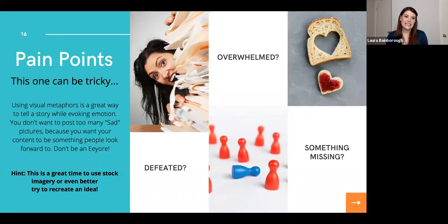So the next one is pain points. This one can be tricky, so you have to be a little mindful of this one. I find that using visual metaphors is a great way to tell a story while invoking emotion. So you don't want to post too many sad pictures, because you want your content to be something that people are looking forward to. You don't want to be the Eeyore, right?